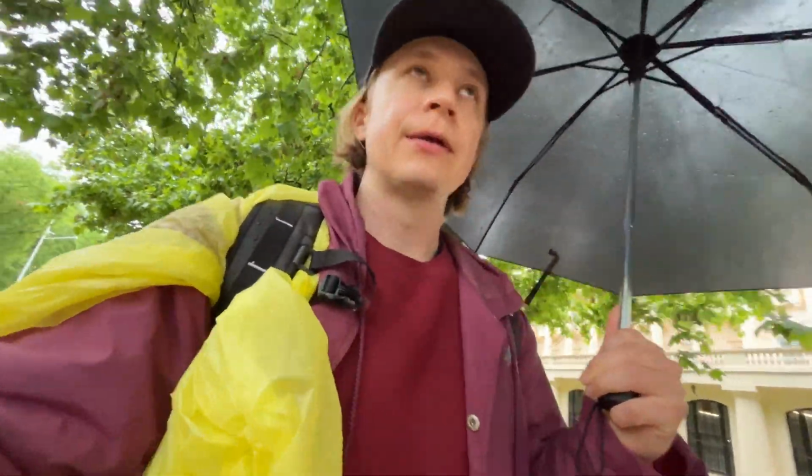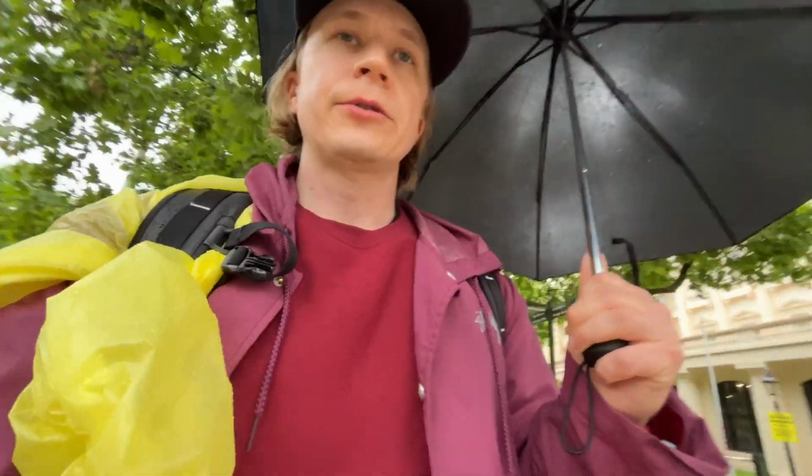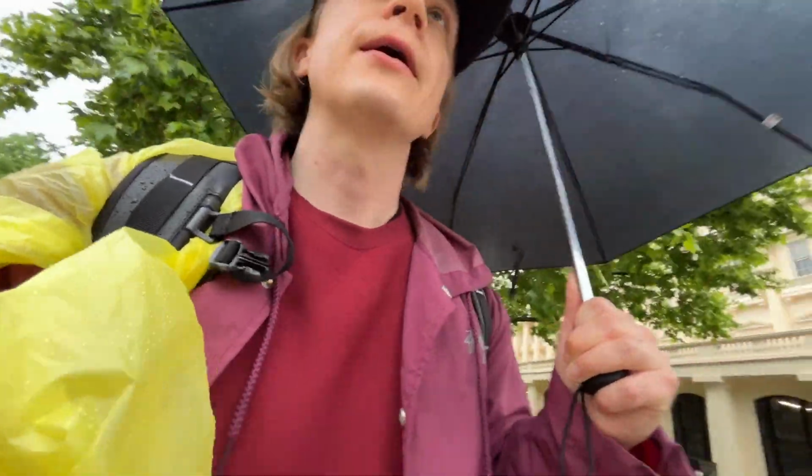Taking a stroll, checking out some of these signs here, just coming from Buckingham Palace. So Big Ben and things like that, here to Trafalgar Square. It's raining again. I made a little DIY rain cover for my backpack out of a recyclable rain jacket. Going to check Trafalgar Square and then heading to Tate Modern.